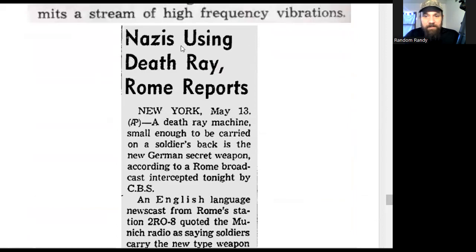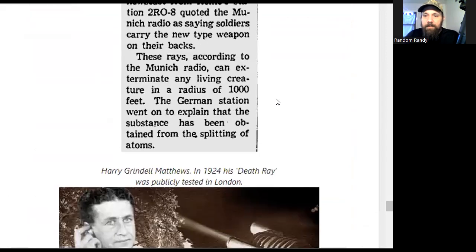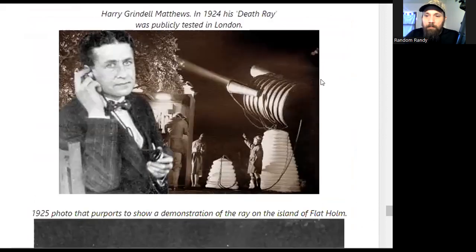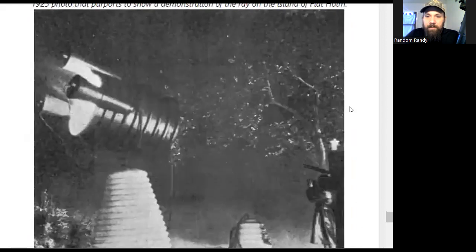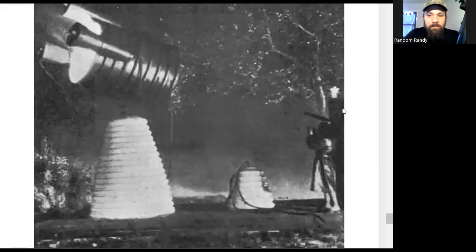And then we have examples of the Nazi using a death ray, Rome reports. All right. Can exterminate any living creature in a radius of 1,000 feet. So then we have Henry Grindell Matthews in 1924, his death ray being publicly tested in London, looking very Tesla-esque, right? So, you got to ask yourself, guys, is somebody using this technology? Why do these look like beehives? Very interesting stuff.